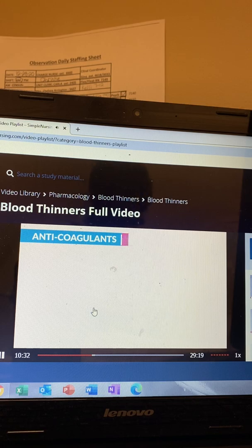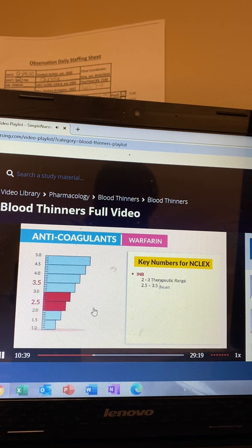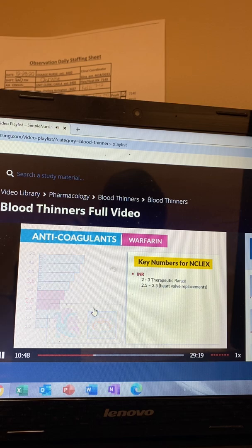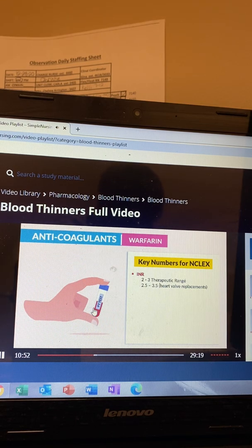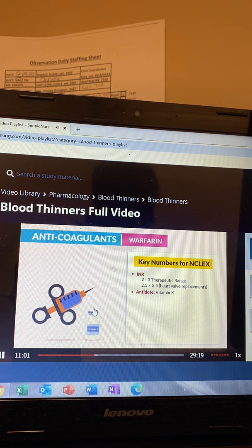Now on the other side, warfarin, we measure INR, and the therapeutic range is 2 to 3, and 2.5 to 3.5 for heart valve replacements. Guys, therapeutic INR was mentioned multiple times across a lot of quiz banks. Now a side note here, PT, that prothrombin time, we measure that too, but the values were not tested directly on any question banks.